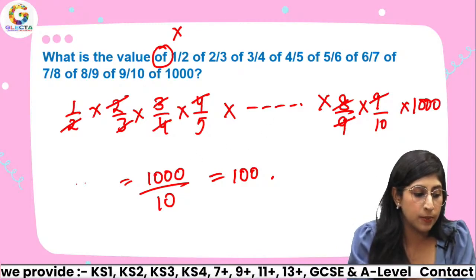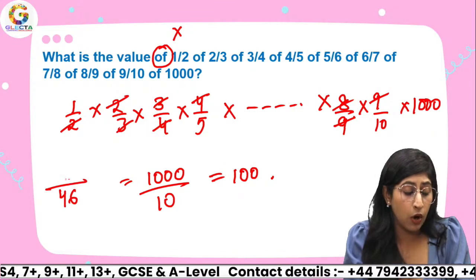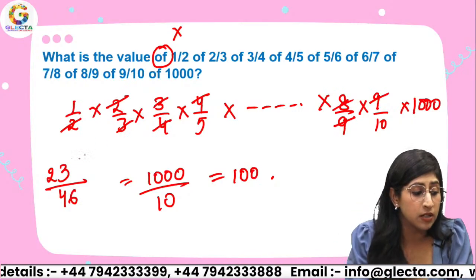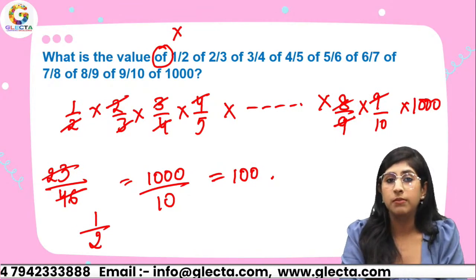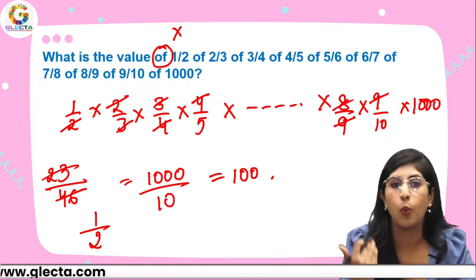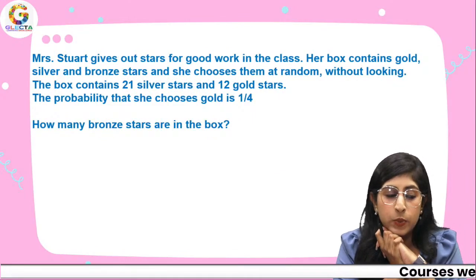Like if there is, let's say, 23 over 46, try to simplify it. Do 23 and 46 have any common factor? Yes, they have a common factor, 23. So just divide both the numbers in the numerator and denominator by 23 and you would get 1/2. A simple answer. Alright, let's move on to the next one.